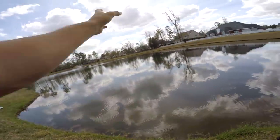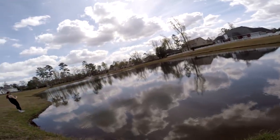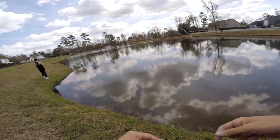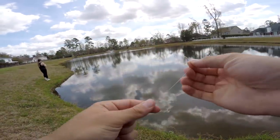How he just snapped my line. He just snapped 17 pound line like it was nothing. At least 4 or 5 pounds. Yeah, I had a fray in my line. I could see it, dude.